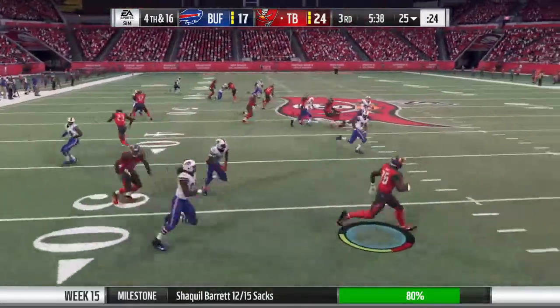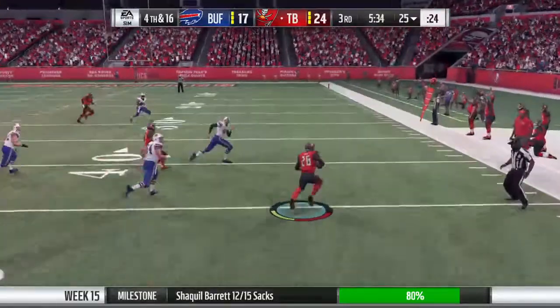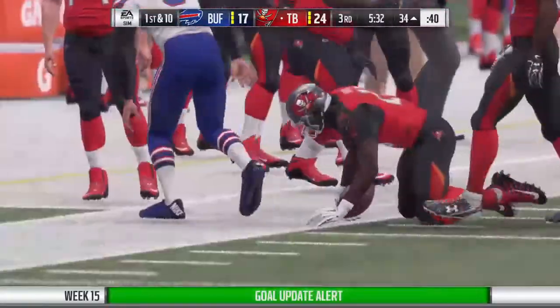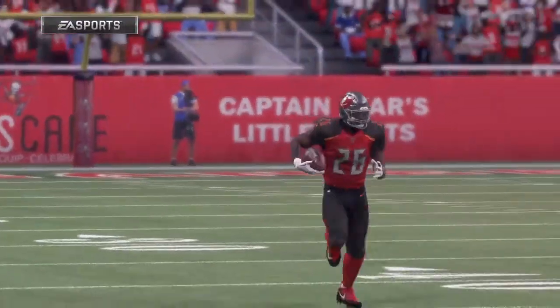Fielded at the 20. He had one man to beat. It takes a touchdown-saving tackle to bring him down. And the Buccaneer offense will be set up well as they take over.